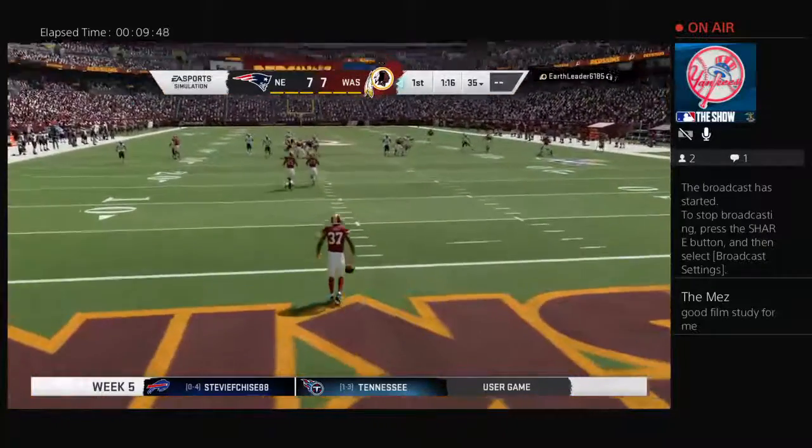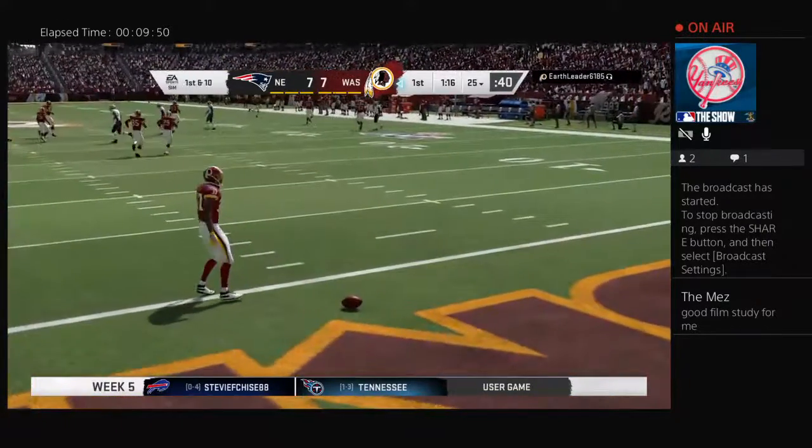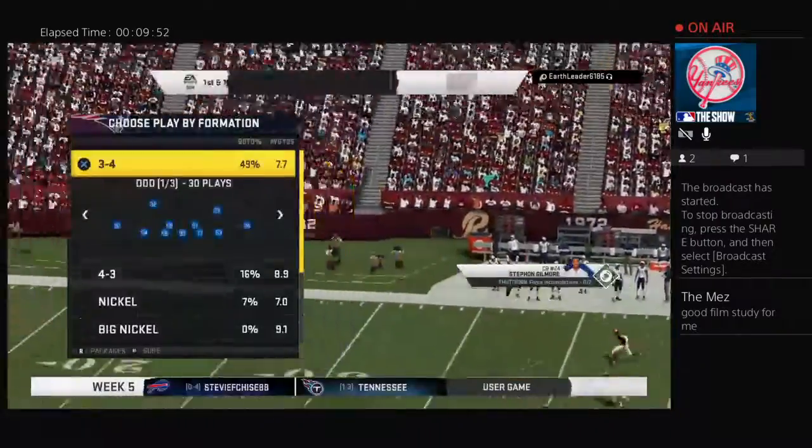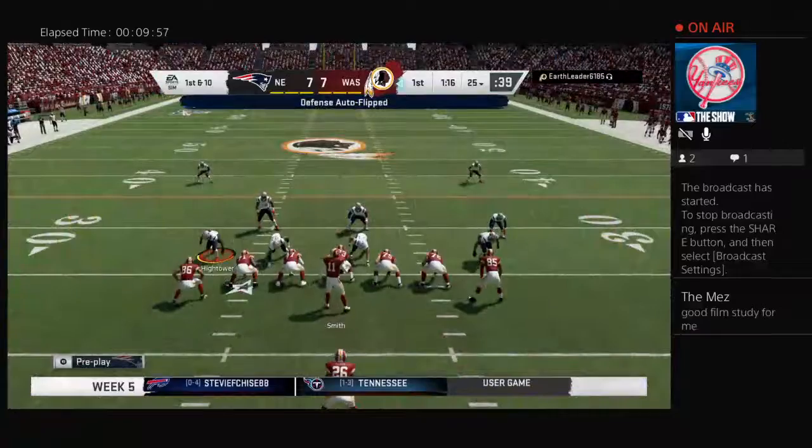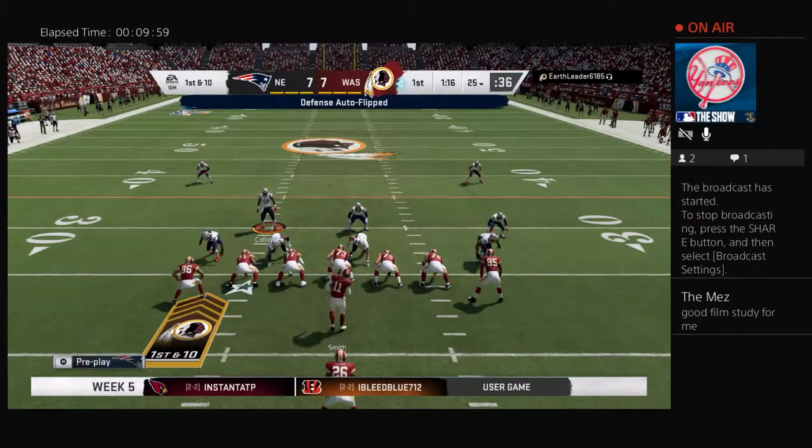This fielded a few yards into the end zone. And no run back here. This will be a touchback, and it comes out to the 25-yard line. Out there ready for this next drive, the Redskins offense.